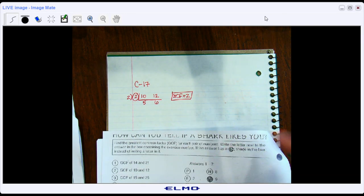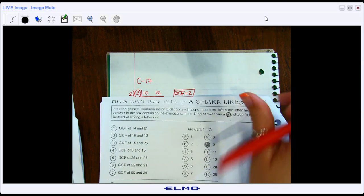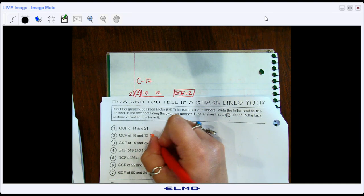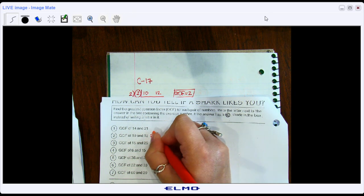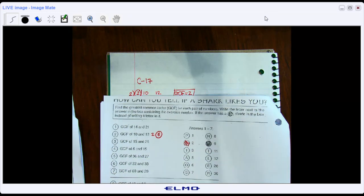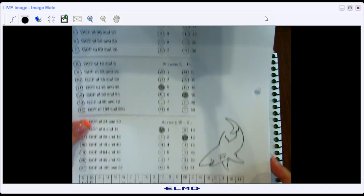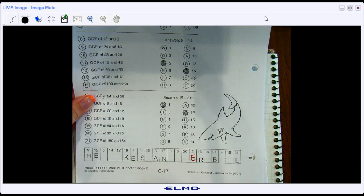And then on my actual worksheet, I'm going to put that problem 2 had a GCF of 2. And that means it's an E. So 2 is E. Down at the bottom, I'm going to write an E for 2.